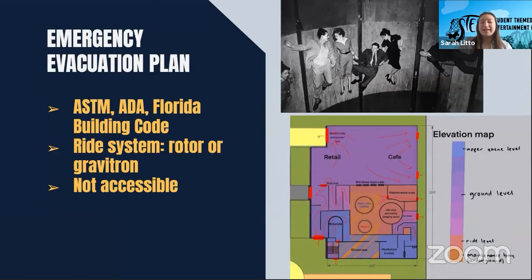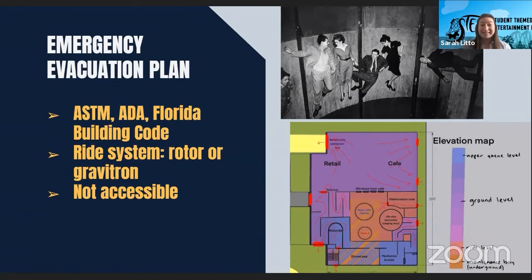Okay, so our main safety standards we used with the flat ride were ASTM, ADA, and Florida Building Code. For the teams that I oversaw, they had the most safety standards because of its multiple levels, as you can see in the elevation map. And the ride system is very old. The ride system they used was a rotor or a gravitron, which was created in 1949 and first debuted at a World's Fair type event in 1951. So it literally was so old that it existed before safety standards actually were applied to it.